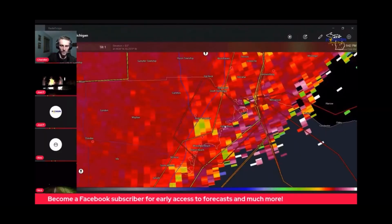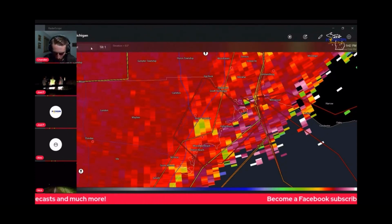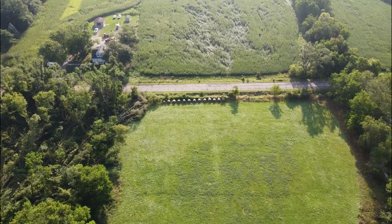I just want to look at the CC drop here, Berlin Township, Woodland Beach, Detroit Beach area. This is lining up with the report of rotation.